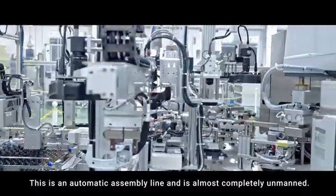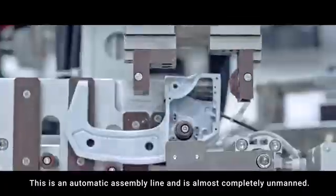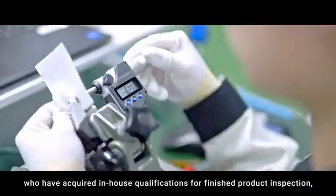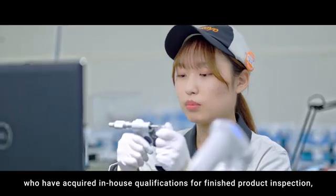This is an automatic assembly line and is almost completely unmanned. This is the final inspection process. Our inspectors, who have acquired in-house qualifications for finished product inspection, inspect every detail one by one.